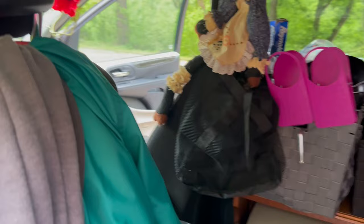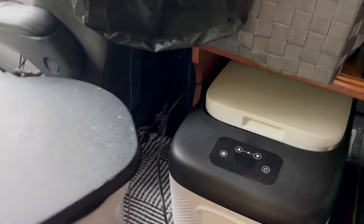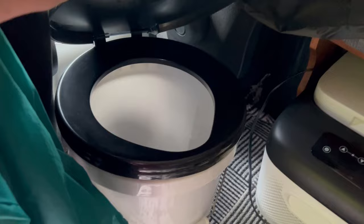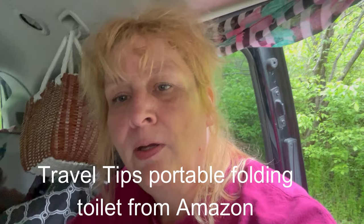Okay. So I'm going to step in here. Well, I can do it from out here, if you guys can see real good or not. So right here, of course, is the Luggable Loo, aka 5-gallon bucket with the toilet seat. And if you've been following along, you saw where I did use the little, gosh, what's it called? It's a little collapsible commode is what it is. And I love that. I still use that in certain cases, in certain situations.